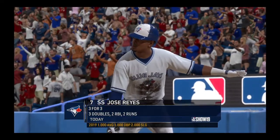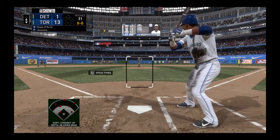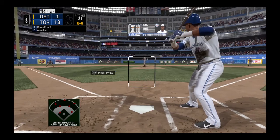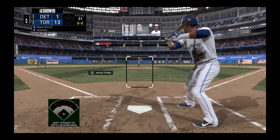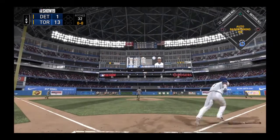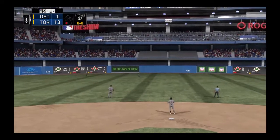Coming to the plate now, Jose Reyes. Trying to keep it going. A perfect 3 for 3 thus far. Shortstop, Jose Reyes. First offering on its way. Lifted in the air out to center field. Matuk moves over. He's got it, 1 away.